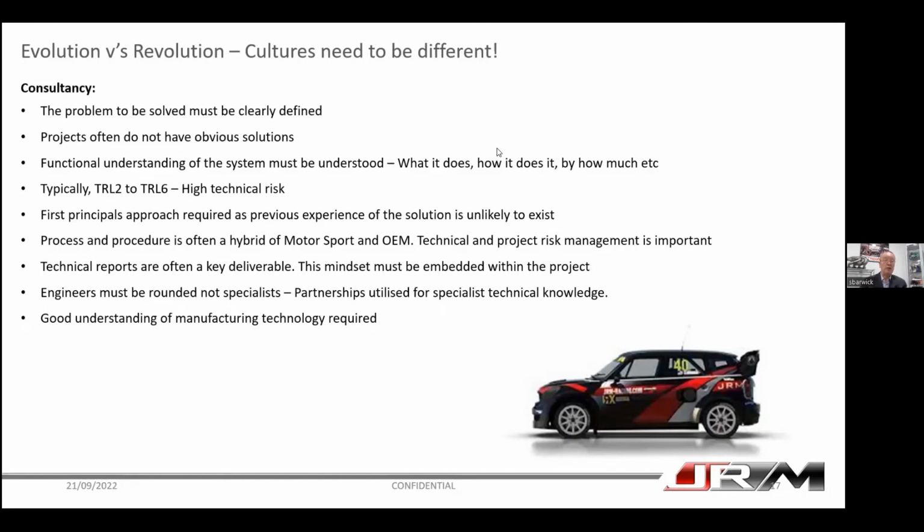So typically they're working in technology readiness level of 2, which is just at the end of the scientific phase and laboratory phase, into 6, which is sort of first prototype, really, so high risk areas. So this means that the engineers are not specialists, they are generalists. They have to have a lot of experience of a lot of things, and they have to work from first principles. So they tend to use physics and mechanics, they tend to use engineering tools, they tend to do a lot of virtual experiments to make gains in understanding on what the solution might look like.